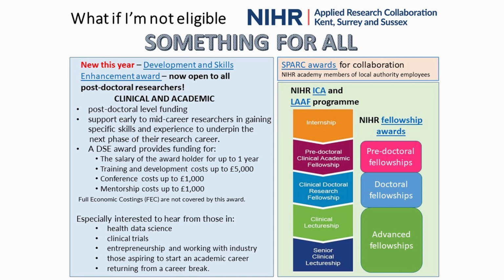So they're up to £5,000, which includes some salary award and conference and mentorship skills costs. So it's a really nice opportunity. And they're particularly interested to see applications from areas of health data science, clinical trials, anyone who's interested in entrepreneurship and working with industry, those starting on their academic career or returning from a career break. So it's a nice option for people to think about. And then also in the green box, I've put the 2 fellowship programs, which are also a good way to get on the ladder and get training in research.